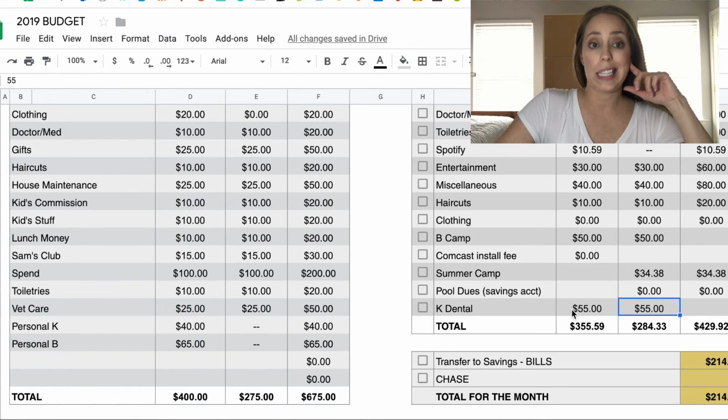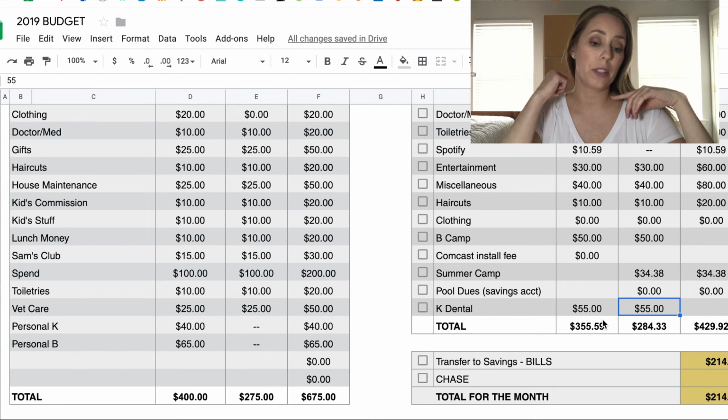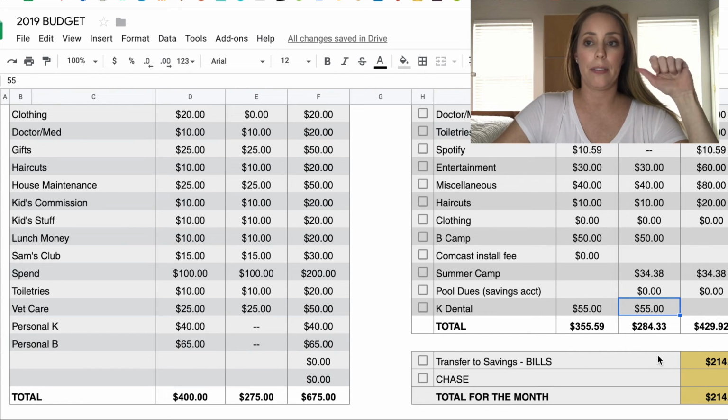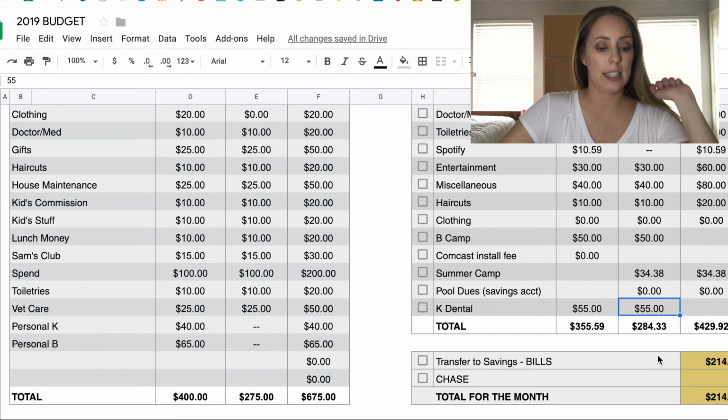I'm going to need to have a crown fixed in my mouth, and my insurance covers almost all of it, I think, except for like $111. So I'm going to try and save $55 a pay here. This is just a little note that I transfer $214 to savings each month, and that covers those couple bills I mentioned above, like the auto insurance and the life insurances.